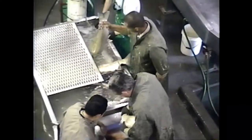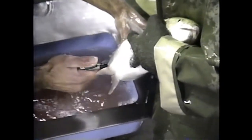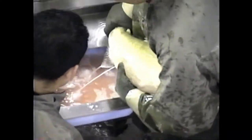Okay, back to the spawning hole. Milking the fish. Spinning the eggs around. Big male. Okay, you can go stand over there. Shooting the eggs out of them. Okay, big male. Another big male.